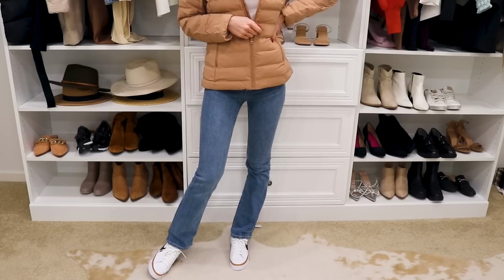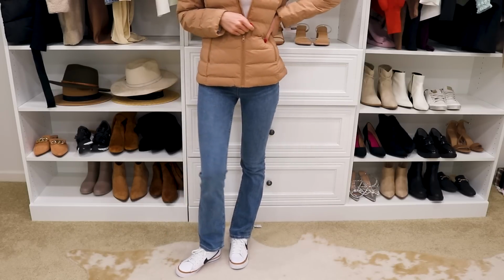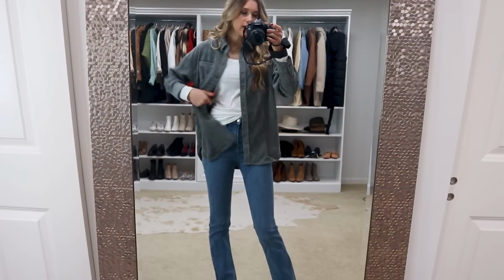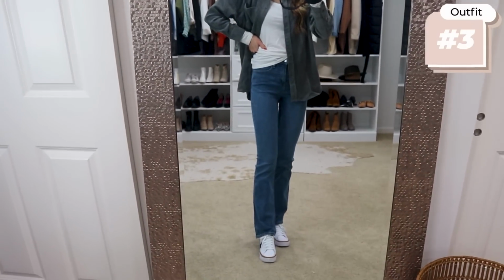I feel like it's just such a nice quality jacket. It's the perfect amount of puff. It's not super puffy that you feel like you don't have shape, but it also has enough to it that it keeps you warm. And I did go with my true to size small. I love it paired with these Free Assembly jeans.